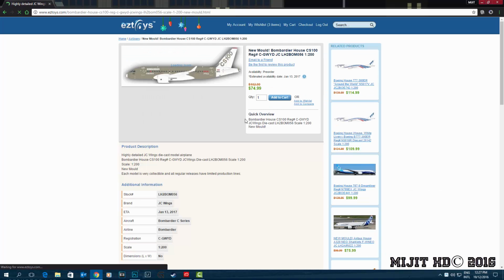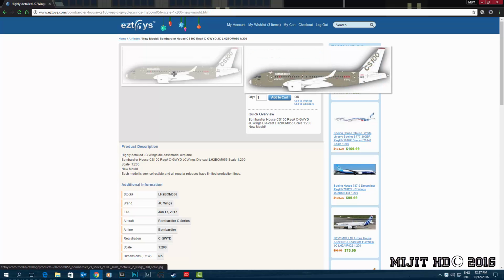And now we move on to 1:200 scale. This is a model I will be getting, probably the only CS100 I'll ever get. Bombardier CS100 in the house livery. Registration C-GWYD. First customer was Swiss. Won't be getting that model if it comes out, but yeah, I'll get this because it's the manufacturer's colours, and it doesn't look too bad.